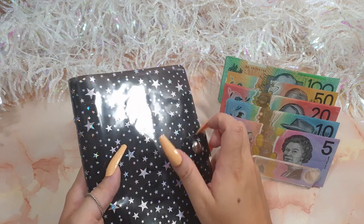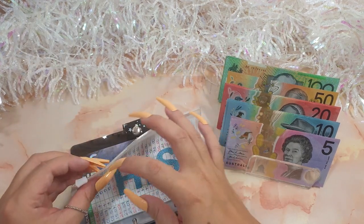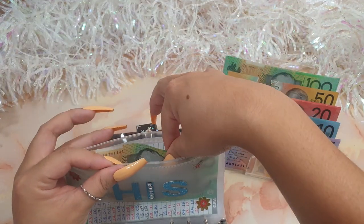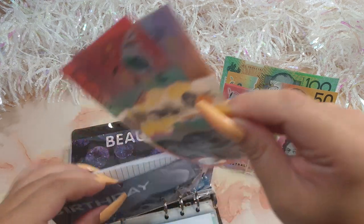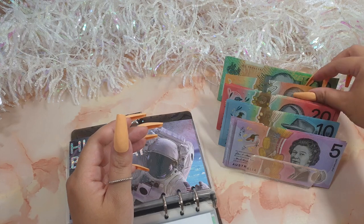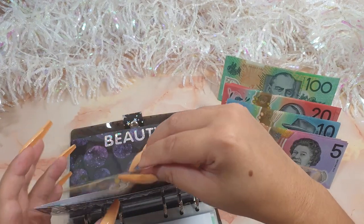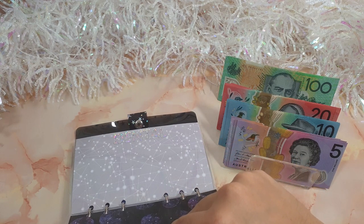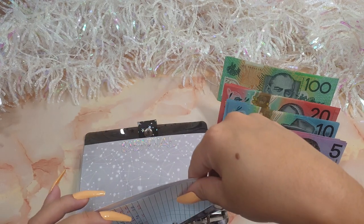Okay, so on to his binder. So his envelope will be receiving $100. So he will be getting 100 in there. His birthday has 25, 30, so let's add $20, so he has 50. Done there. Beauty will be receiving, let's see what Beauty has, nothing. So Beauty will be receiving 100.